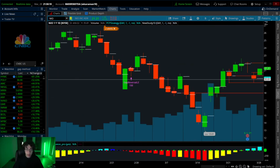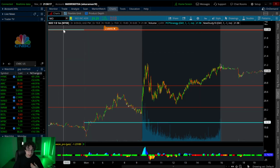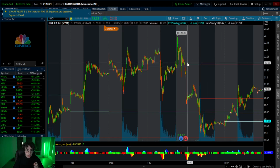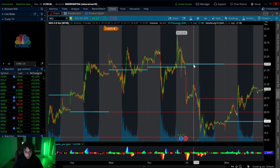NIO is another one. NIO is approaching a gap fill level. So if NIO can turn this key level right here, there's a gap to fill on NIO at $21.98. If it can turn 21.98 into a resistance level and show signs of weakness, I'm looking to play puts on NIO. So those are the game plans. Those are the best levels.